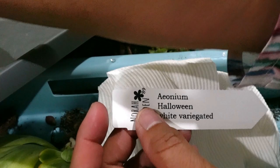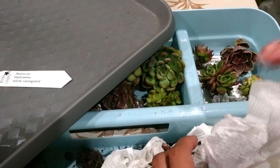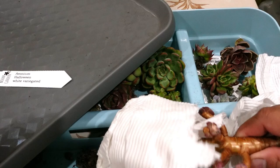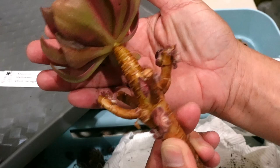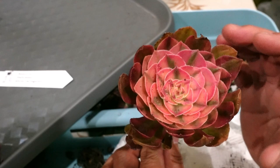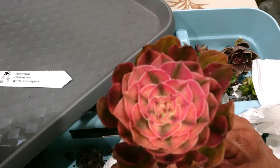White Halloween. Okay. Thank you, Nora. Thank you, thank you, thank you. Now, you know what I love? Nora Garden 89. Look at this. She gave me a white Halloween. It's the mother plant, and look at all those babies now growing. Oh my goodness, so exciting. So now I'm going to have a cluster of white Halloween variegated. Isn't that beautiful? Look at that gorgeous plant. So my pink witch better watch out because she's going to have lots of competition.